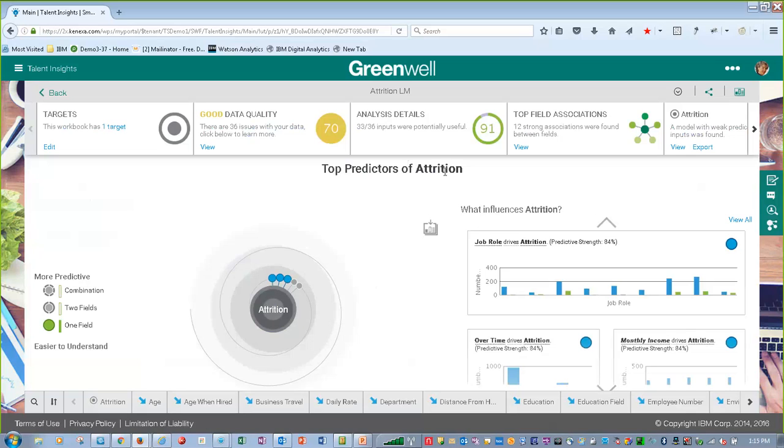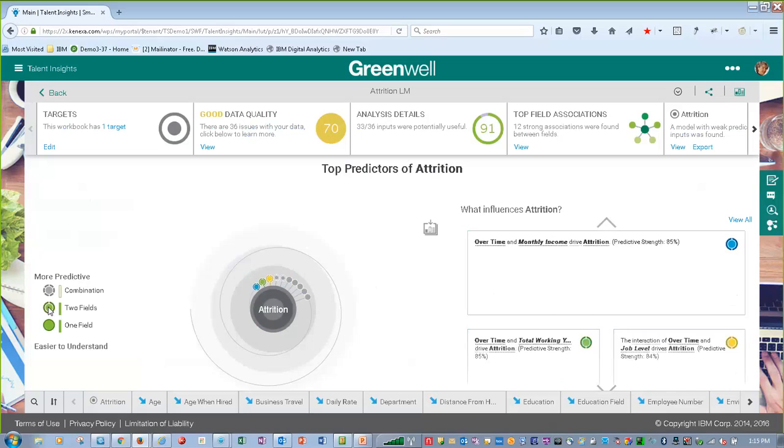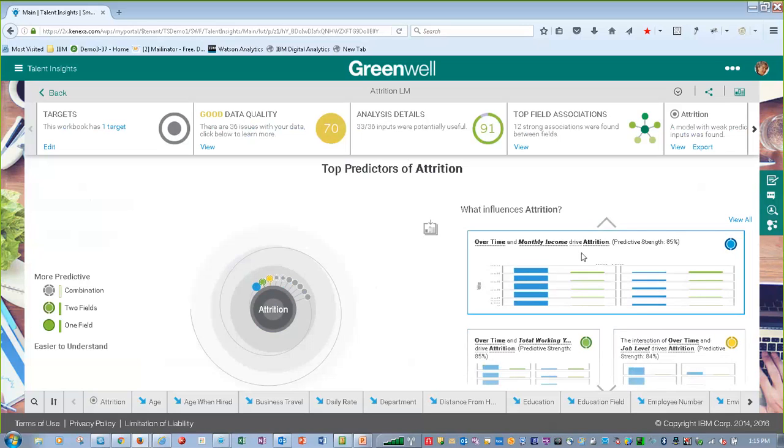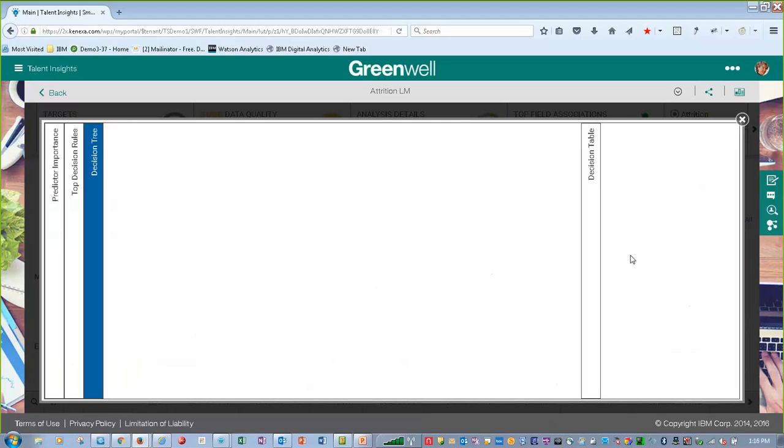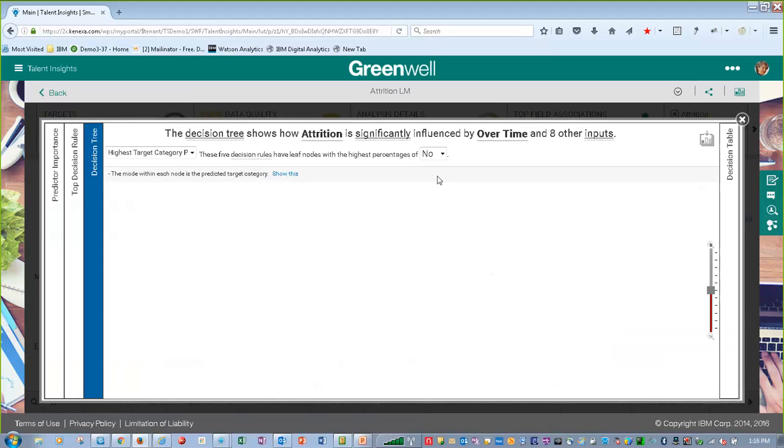So here, as we're looking at predicting attrition, I can see job role drives attrition, and overtime and monthly income. And I can continue to expand that into more and more data points across these systems. As I go to two fields, overtime and monthly income have a higher predictive strength than job role did. As we get all the way to the full combination tree chart here, I can see that attrition is influenced by overtime and 8 other inputs that may come from different HR systems.